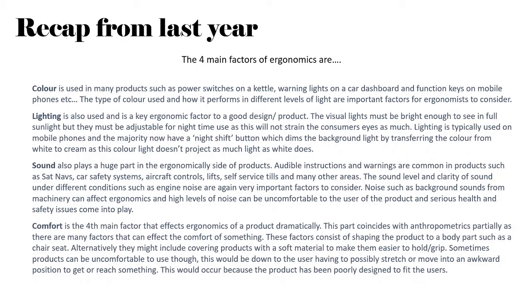So the four main factors of ergonomics are color, lighting, sound, and comfort. Most people just think about comfort because that's the one that comes to mind most commonly, because obviously you're holding something, things like your phone or your controller, and you know how it feels and sits in your hand. It's molded to your hand. There's soft grips on it, that sort of thing.